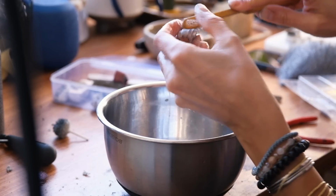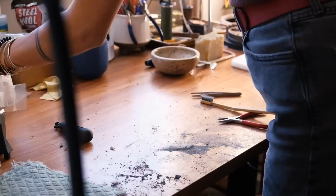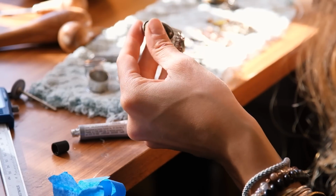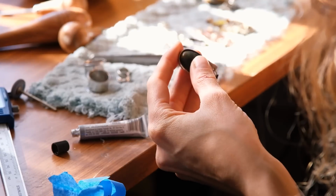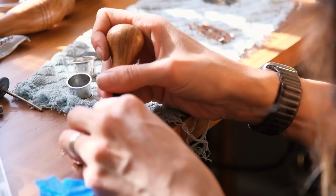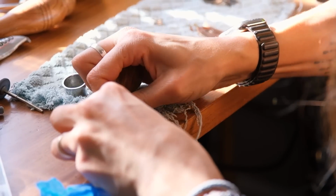So then comes washing off any extra compounds with soapy water and of course a massive cleanup. Bezels, bezels, bezels. I drop in a little E6000 for some extra security, which is the most intense super glue you could ever come across. That way I can know for sure that the stones will stay intact. I'll fold the metal around the stone, which helps to hold them in place.